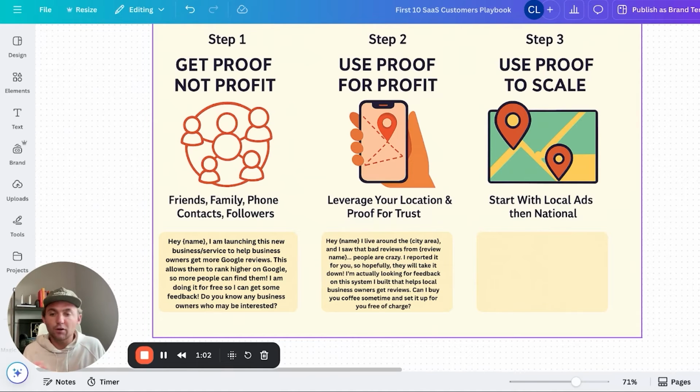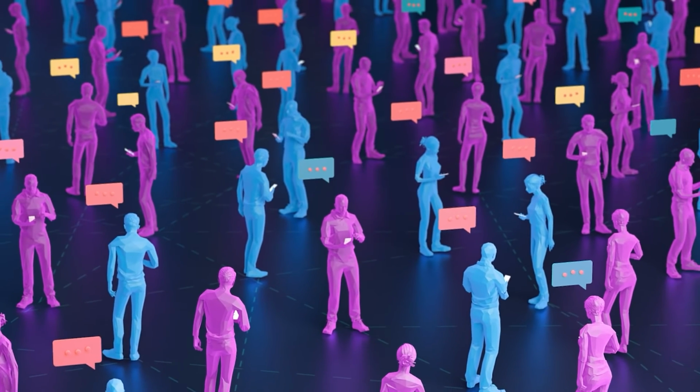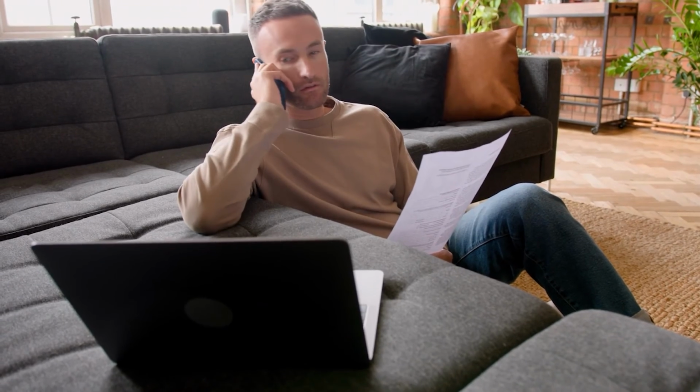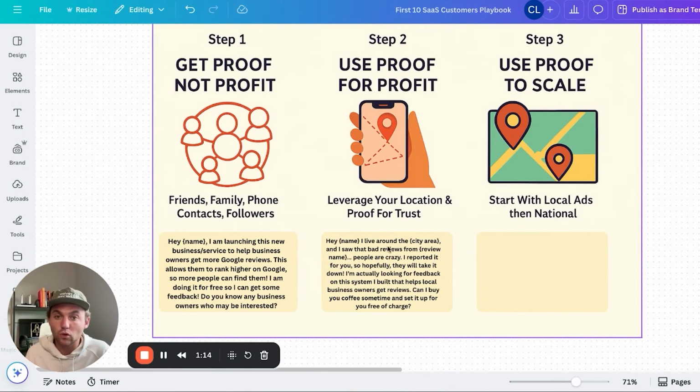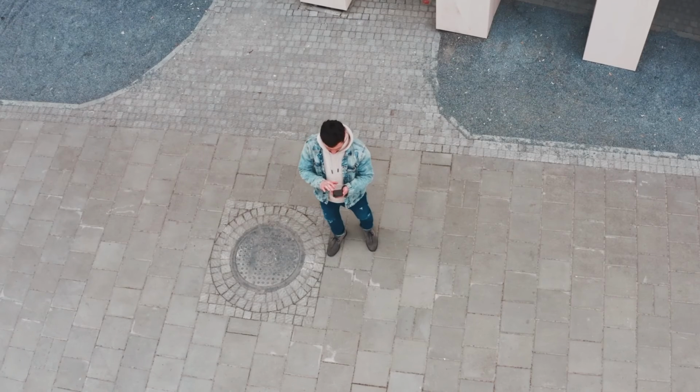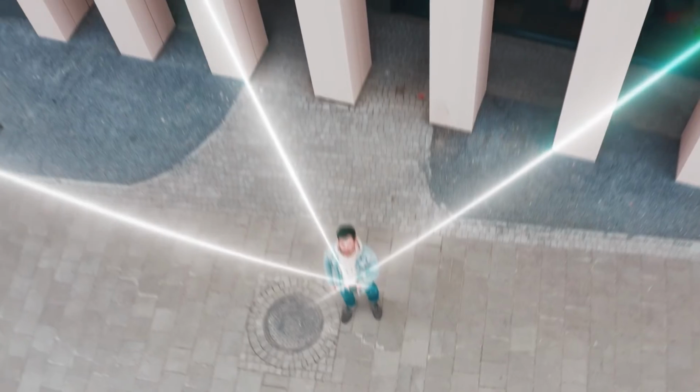I can get a case study. I can get a review. I can get a referral. And so first, just reach out to your network, like your phone contacts, people that know you, like you, trust you already. Here's the script you can send out to them, and then just go ahead and try to get some results, right? And then use those results to reach out to people in your area, right? So I got my first 10 to 15 customers this way, and then I reached out to people in my area locally to continue to expand, get 20, 30, 40 customers, right? And get some more proof.